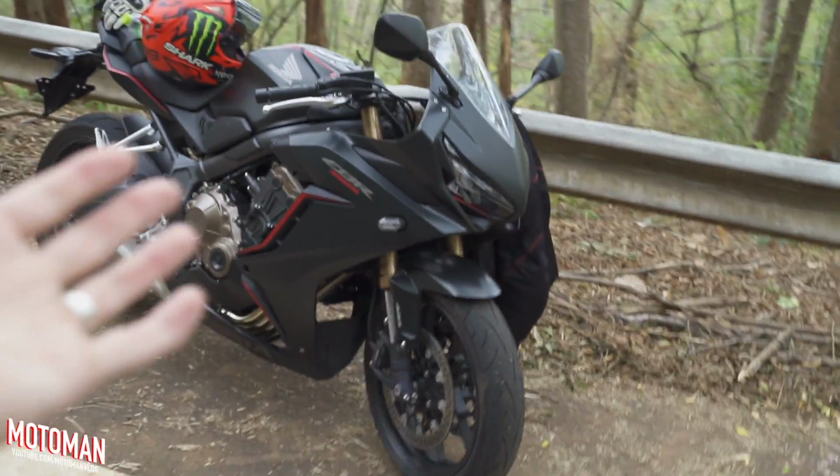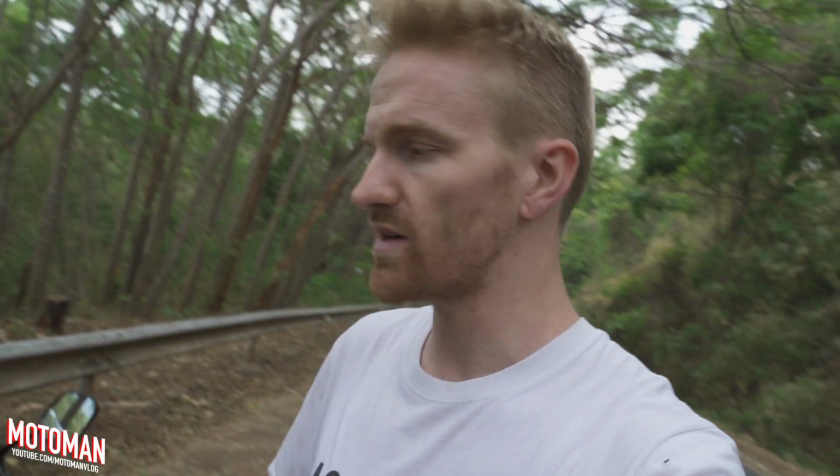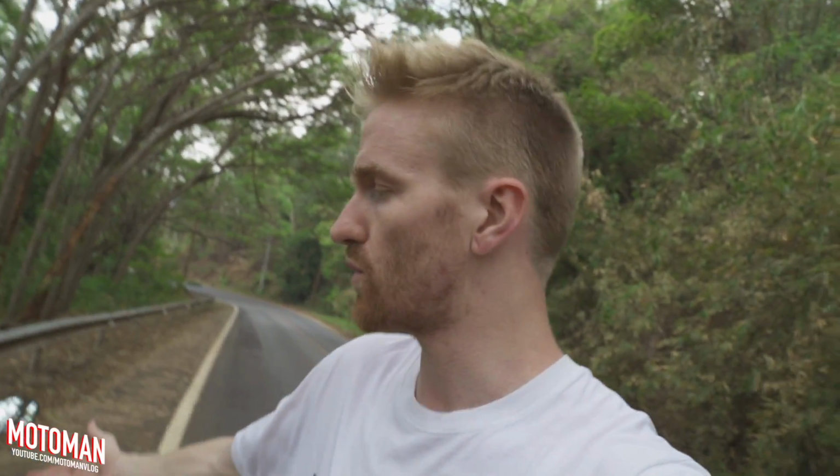It does look very nice, if you ask me. I think it is a very nice looking bike. They've directly taken the styling from the 1000 and applied it to a more affordable bracket of motorcycling. You can't slag it off for that, you know.